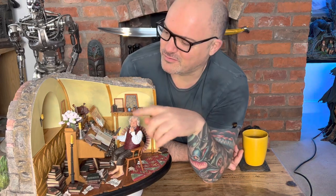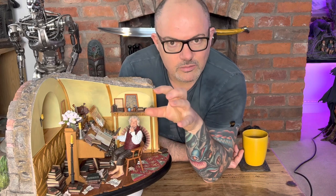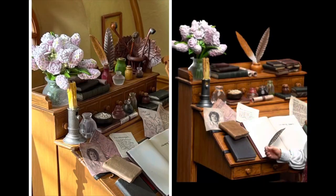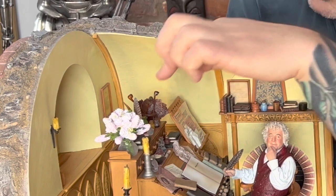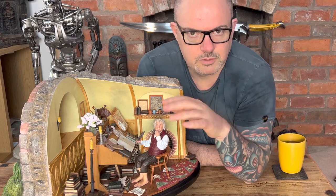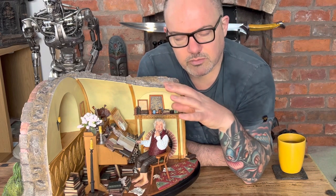I didn't realise until I was having a look, the desk you get with the Bilbo at his desk is slightly different to this one. I'll put a picture up of the two desks side by side. Basically, if you look at the top section on the right-hand side, the Bilbo at his desk edition doesn't have this pipe rack and this... I'm not quite sure what that is behind the pipe rack. Are they leaves tucked in or something? I'm meant to have a look at that. I'm not quite sure. But yeah, it's different here. So there is a minor difference between the desk that comes with this and the one you can buy separately.